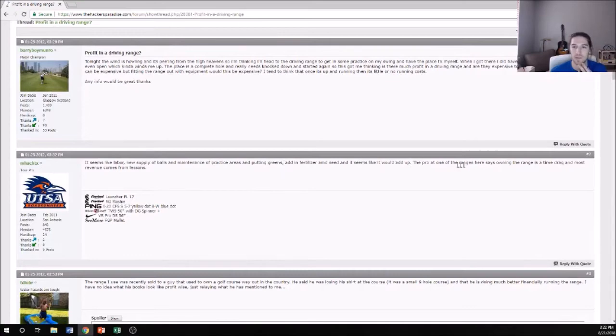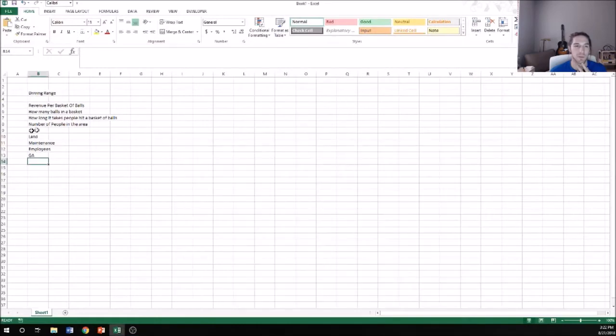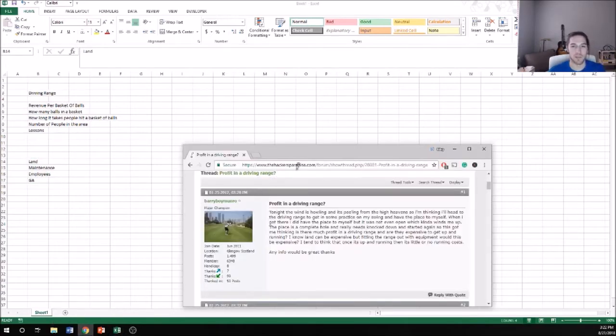Fertilizer and seed would add up. Oh yeah, so that's another potential revenue stream: lessons. You could rent out time or charge just a little commission for people to teach lessons at the driving range. Be fairly simple.